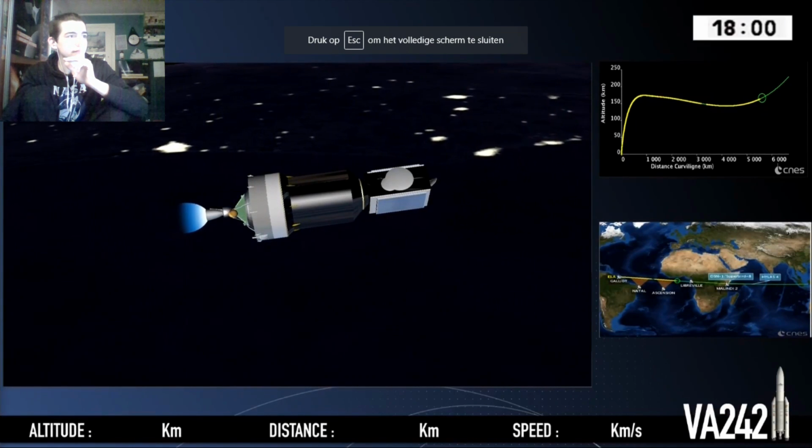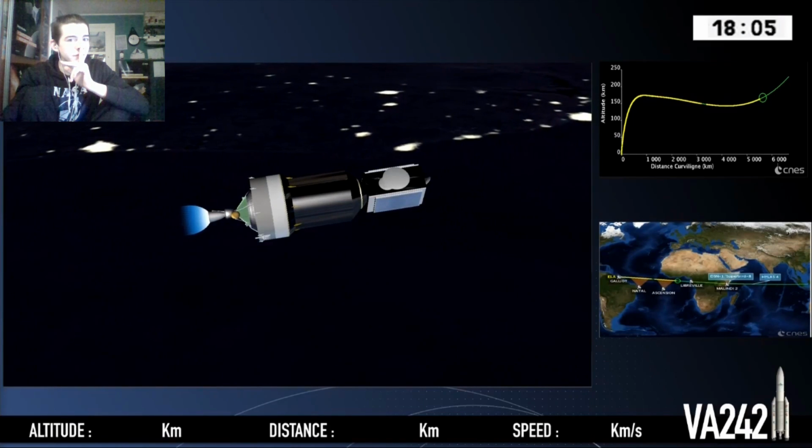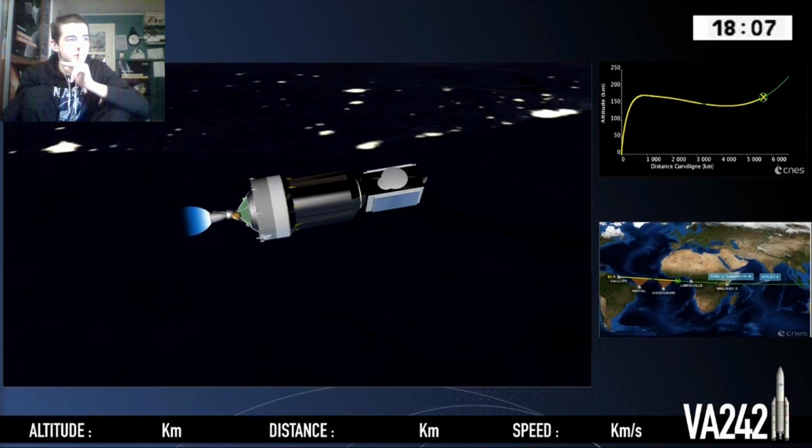HYLAS-4 is Avanti's 3rd satellite. I think with Ariane space, so 100% of the fleet launched by the European launcher.